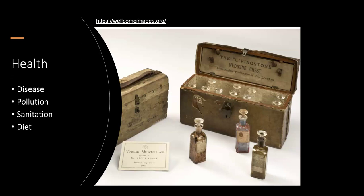But the diet did improve later into the 19th century, and this was due in part to railways that made it easier to import fresh fruits and vegetables more quickly, bringing them in from the countryside, as well as steamships. Steamships made it possible to import cheap grain from North America, for instance, so that made bread cheaper. And there were now refrigeration methods, and that made it possible to import cheap meat all the way from Argentina and Australia.